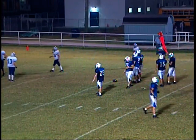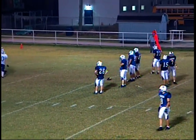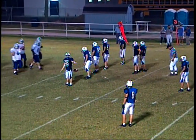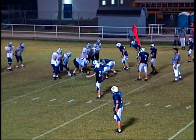Third down and 5 for the Hornets. 7:30 to play in the game. 47-6 is our score, Paintsville. Justin Stafford checking in now across the way at that end spot.